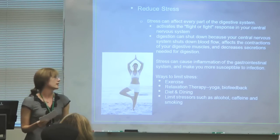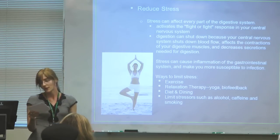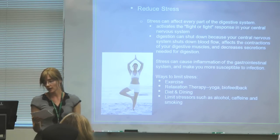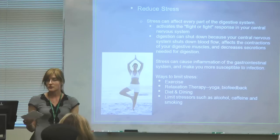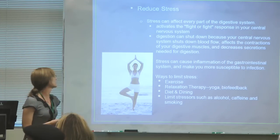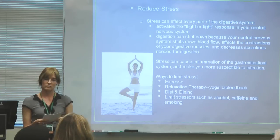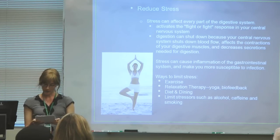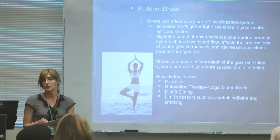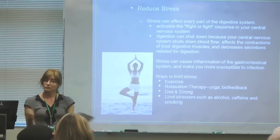So there's a couple ways to reduce stress. One of the simplest and most effective ways is just to get regular exercise. Physical activity relieves tension and stimulates the release of brain chemicals called endorphins, which relieve stress and improve your mood. Another way is relaxation therapy, so yoga, meditation, biofeedback, progressive muscle relaxation, even listening to music can be beneficial for stress reduction. Talk therapy is another way.